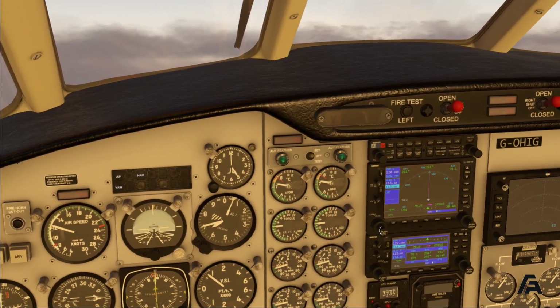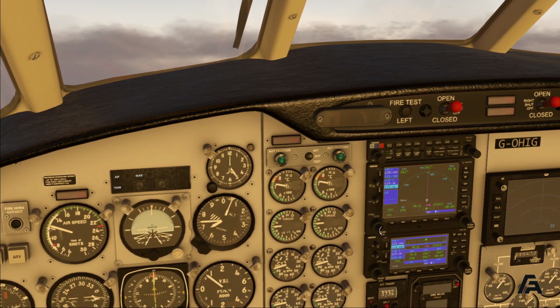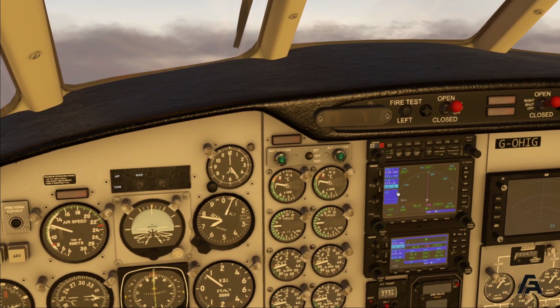That's 191, speed 160 knots or less, contact tower 11955. Yeah, 160 knots or less, tower 1955.